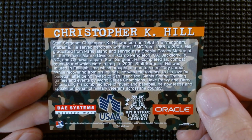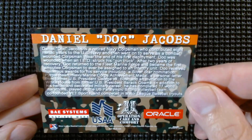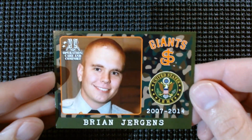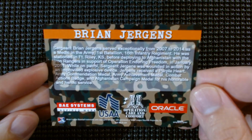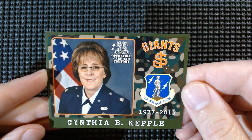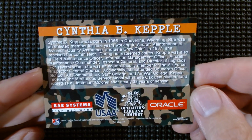So there was something that happened here years ago. It looks like that guy, Daniel Doc Jacobs. But I'm not even going to say what it is because I would hate to be wrong. Brian Jorgens. Doesn't look like these cards are numbered. Cynthia Keppel. National Guard. Be interesting to see a newer set of these, see if anyone's in the Space Force.